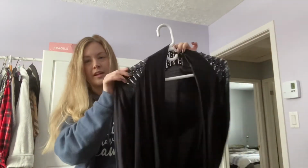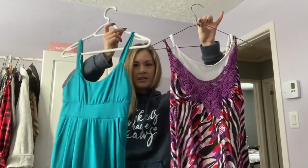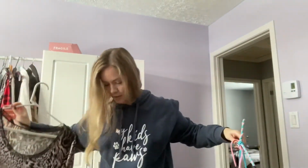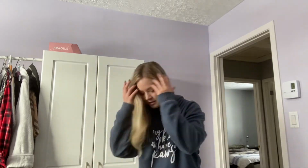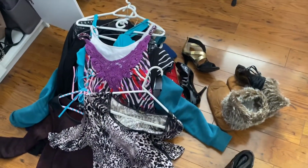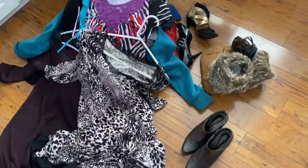It's looking real sad. You can see right through it on camera. A couple of little sundresses and these 2 long sleeve dresses. So we did make a decent little dent in getting rid of a few things. So this is actually the pile right here. We've got quite a few things to get rid of. So it's made a little bit of room in my closet.